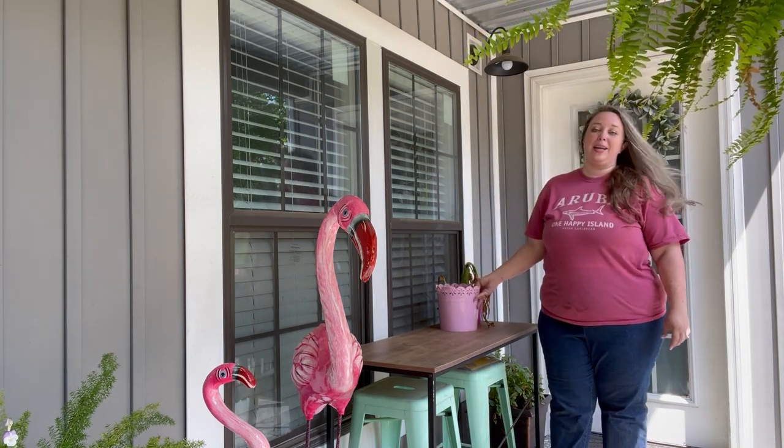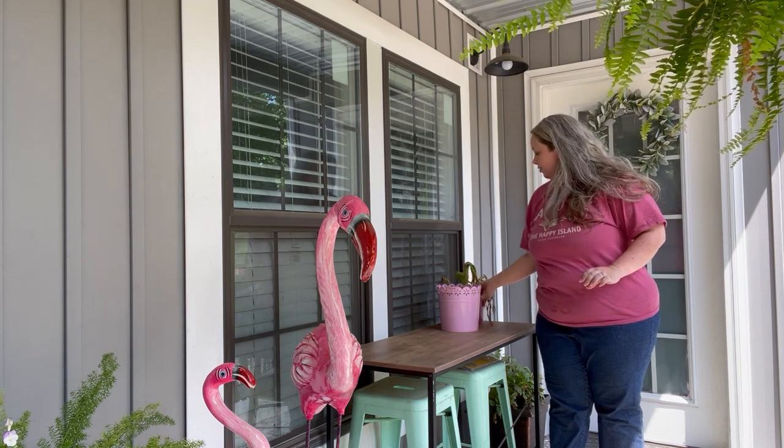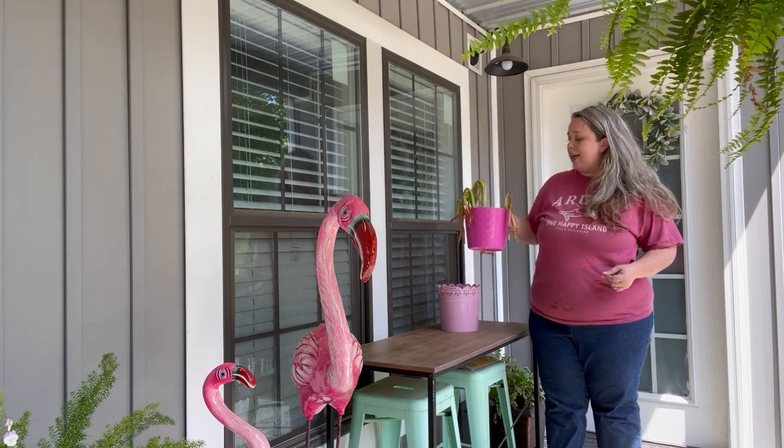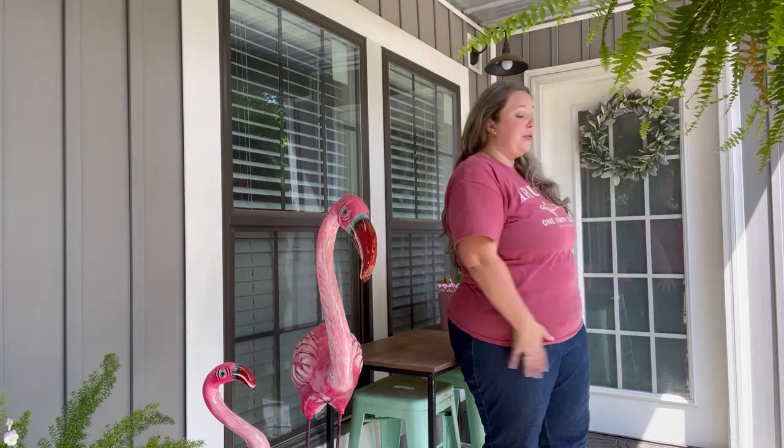I've got my potted up dahlia, if you watched my tuber video. Still no growth on that. And then I've just got this dying bucket of hyacinths, waiting till all the foliage dies back so I can cut them back and then save those bulbs for next year. And then my other front door.